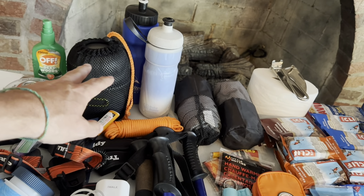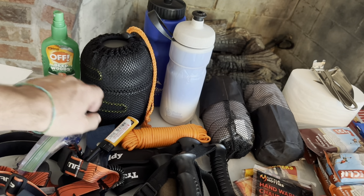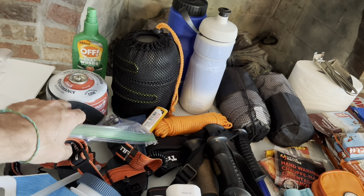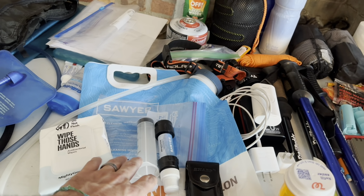Water bottles. Cooking system, the stove with some fuel. There's fuel in here, but I always carry it extra just in case we need it. Extra batteries for the flashlights. I use headlamps. Then we have our water filtration system.